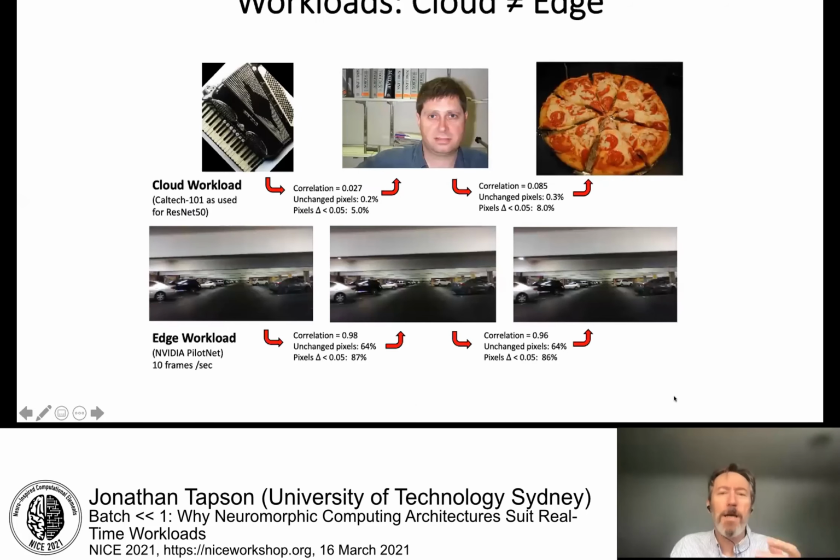So I first want to make a point about workloads. We're talking about domain specific in terms of what can we do. The top row here is 3 random pictures from the Caltech 101 benchmark data set, and it's an important data set. It's what many people have made their reputations on. And as you can see, they're completely uncorrelated. If you take 3 of them in order, there's no point in remembering what the last picture was, because there's absolutely no connection to the next.